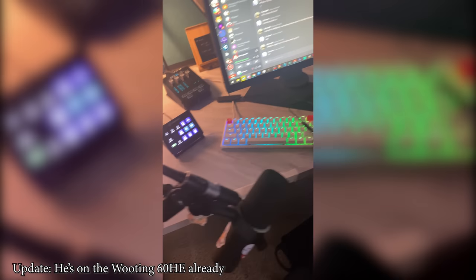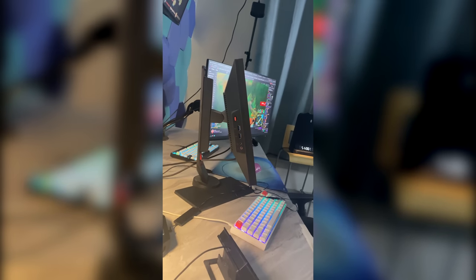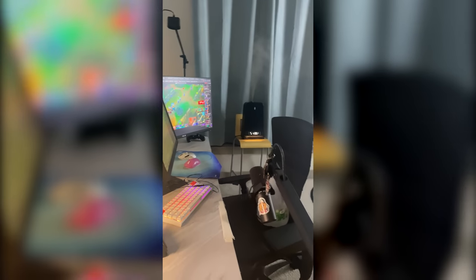Been using it for years. Maybe we'll use a Wooting soon, we'll see. BenQ XL2546, the OG one, using it for years as well. 240 hertz, 24 inch. You guys know this monitor. This is the tilt angle we got going on. That is the height if you want to get a look.